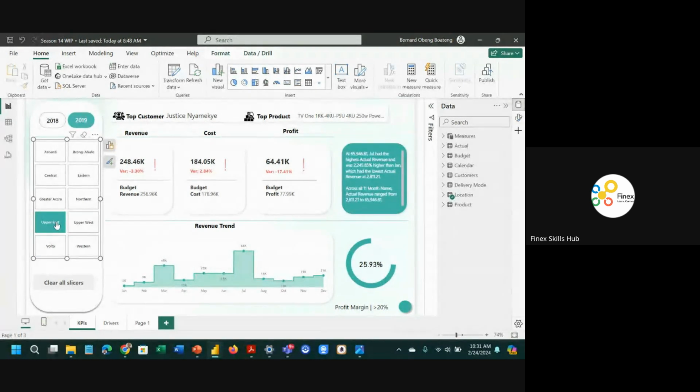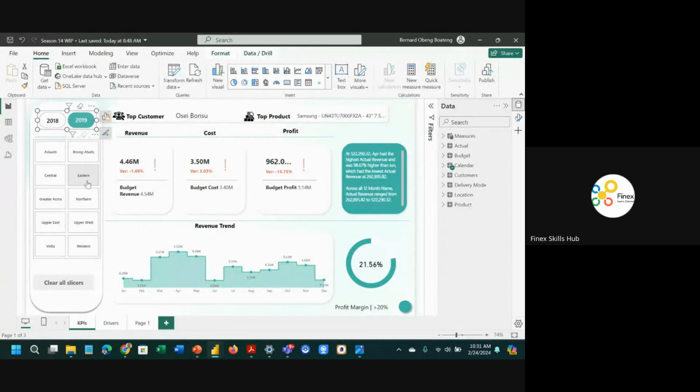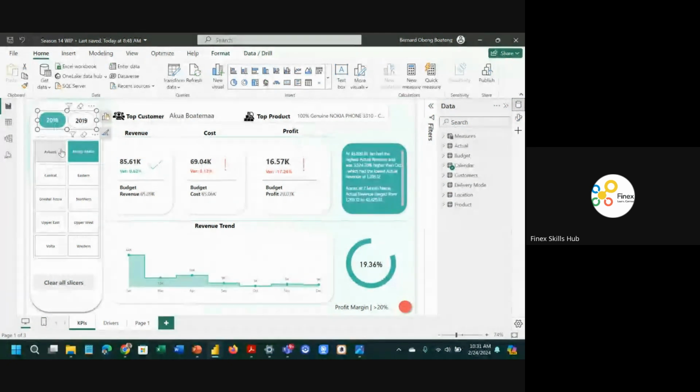Now, there are some new features that they've added that we want to explore. In fact, the option to clear all slices is now available. So if you have many slicers available, you can clear them. You see that now our cards are animated. So I can select a particular region and then see which region did well with ticks. If I go, let's say, to 2018, you realize that in Brong Ahafo, they met the target. So there's a smooth transition, a tick, and an exclamation mark for those that didn't meet it. Those who were able to meet the profit margin. All these are interactions that you can put in.